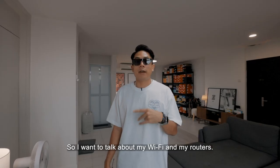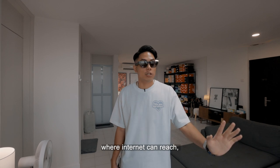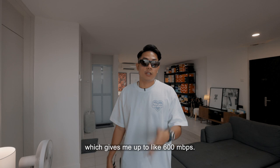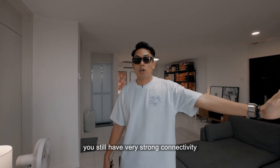So I want to talk about my Wi-Fi and my router. My Wi-Fi is on MyRepublic, and I explained to them my house, like, there are corners where internet cannot reach, especially my outdoor or the rooms. And they gave me a very strong plan, which gives me up to like 600 Mbps. And I swear to God, if you go to every corner of my house, even the outdoor, which is quite far away, you still have very strong connectivity.